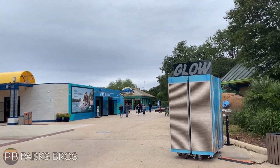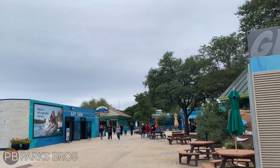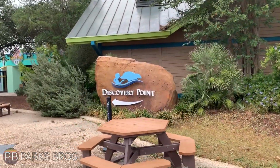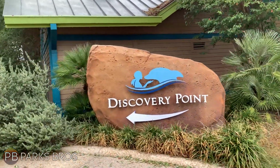So actually, you don't need any physical form of pass or ticket to get into Discovery Point, I believe, but hopefully we'll get some really cool views of dolphins as well as other fish. So let's go into Discovery Point before we leave SeaWorld San Antonio.